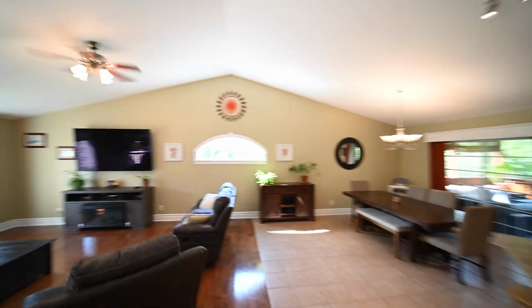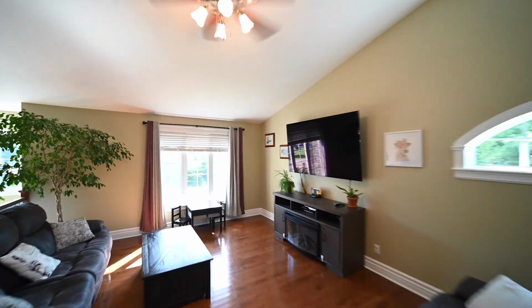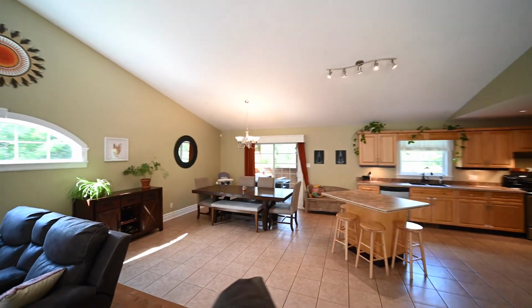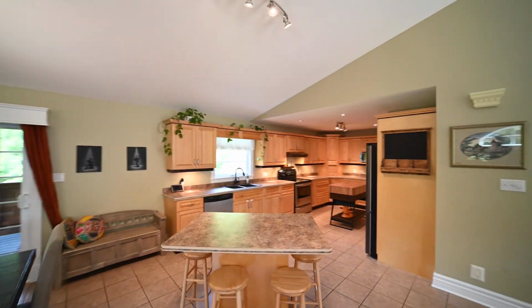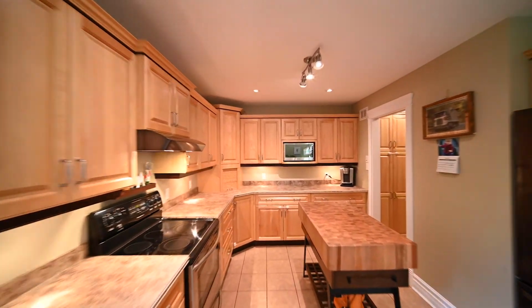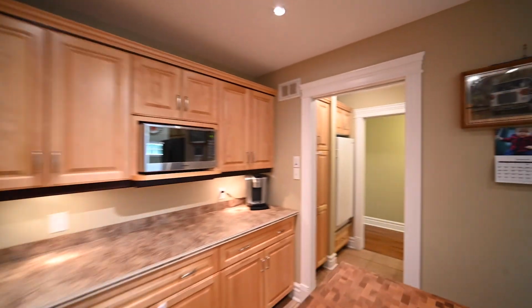The upstairs has an open concept great room with vaulted ceilings. The dining area has patio doors leading to an enclosed porch. And the spacious kitchen boasts handsome cabinetry, an island/breakfast bar, and a walk-through butler's pantry.